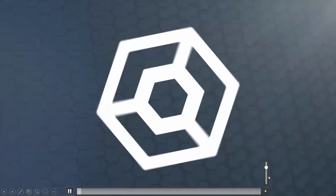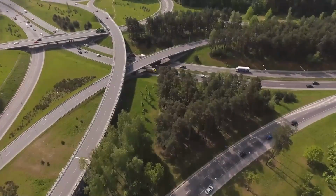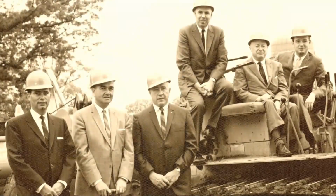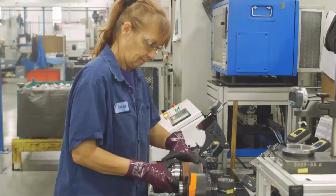This is MacLean-Fogg. Since 1976, Metform has been a leading manufacturer in northwestern Illinois, supplying parts and solutions to the automotive and heavy truck industry. Each day, we continue to build a thriving culture of teamwork, innovation, and opportunity. Metform is a division of MacLean-Fogg, a fourth-generation family-owned manufacturing company with a track record of success, stability, and strong family values. We know people are our greatest asset, and a respectful and safe work environment is never compromised.